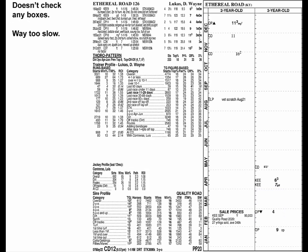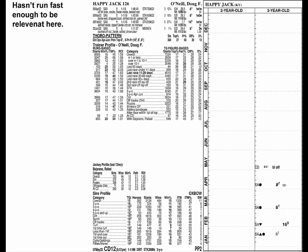Ethereal Road doesn't check any of the boxes and is too slow. Happy Jack didn't run last year and hasn't run fast enough to be relevant this year.